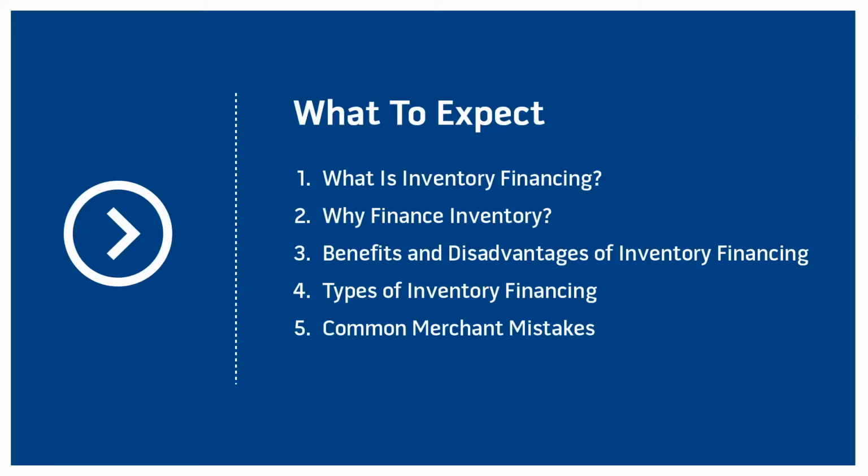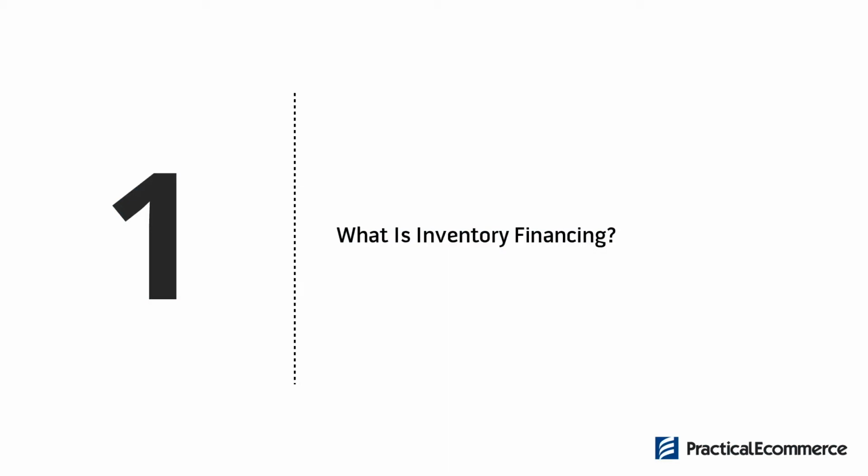The 5 key points we will cover today include first, a definition of inventory financing, and second, why small e-commerce merchants should consider financing inventory. Third, I'll talk about the benefits and disadvantages of inventory financing. Next, I'll describe the many ways to fund inventory purchases, along with the relative pros and cons of each. Lastly, I will present a few common mistakes that e-commerce merchants make that could prevent them from getting financing. So let's begin. What exactly is inventory financing?